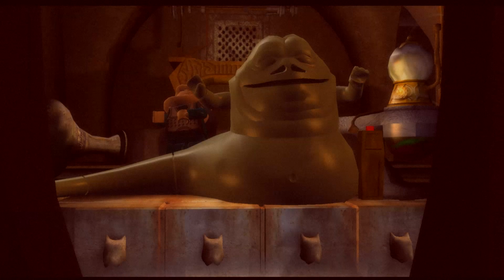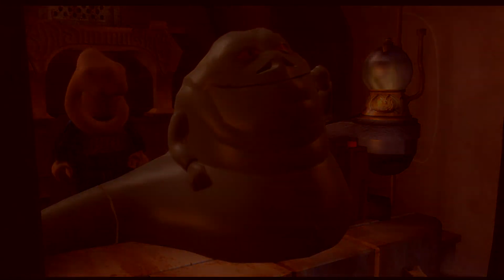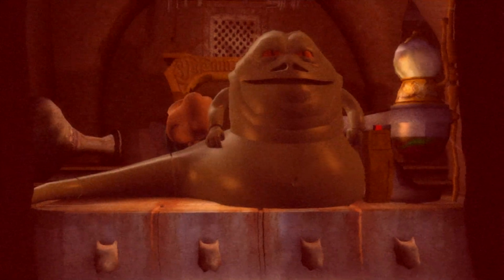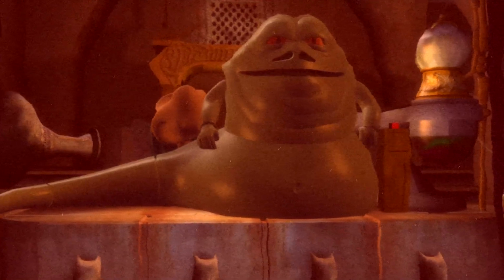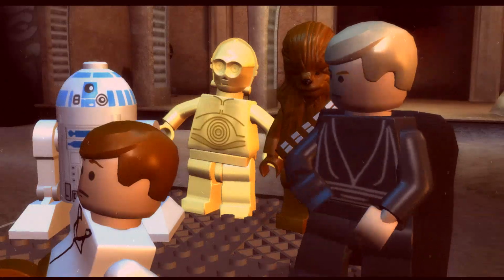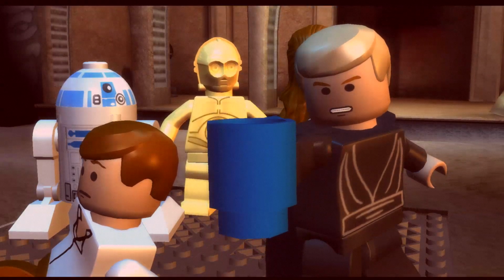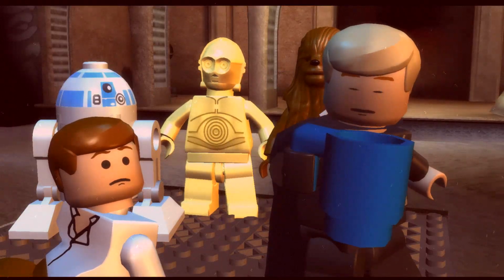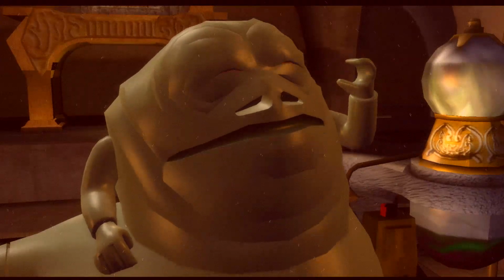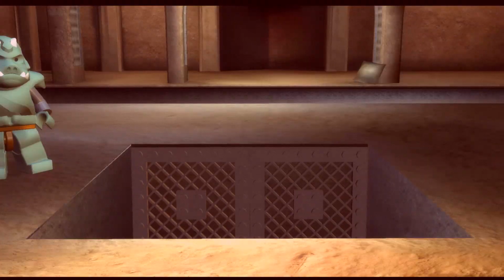At number 3, we have the moment where our heroes fall into the Rancor pit. If there's one thing I took away from this scene, it's that Jabba the Hutt is not to be negotiated with. After Luke Skywalker becomes quick-tempered and grabs a blue mug to face off in a duel against Jabba the Hutt, Jabba retaliates by hitting a button that opens a trapdoor underneath all of our heroes standing atop it, and they all tumble inside of a gross, sandy pit.